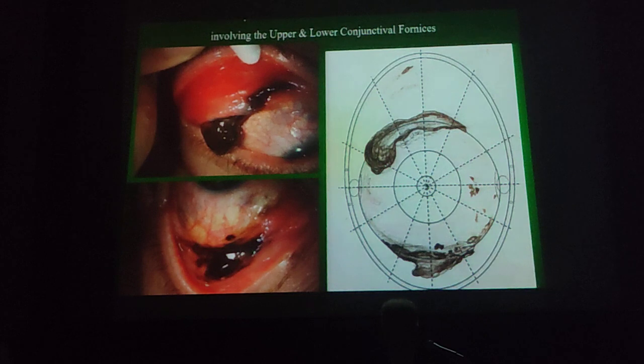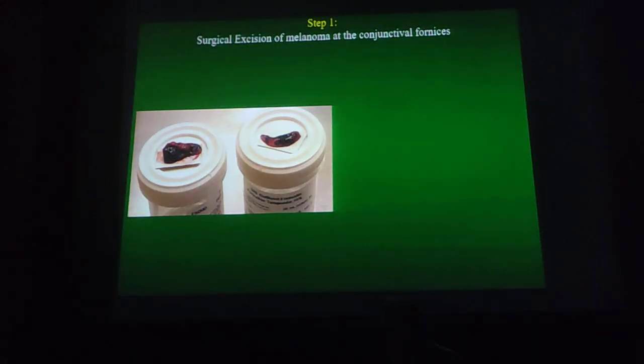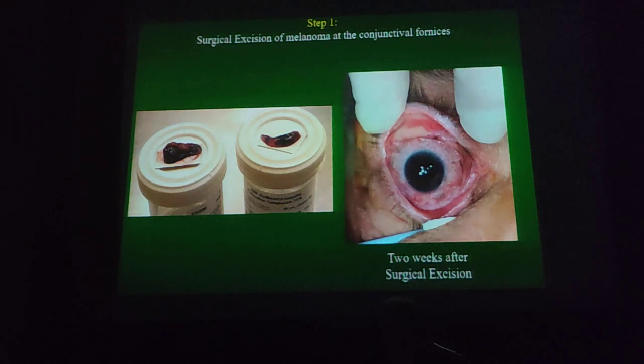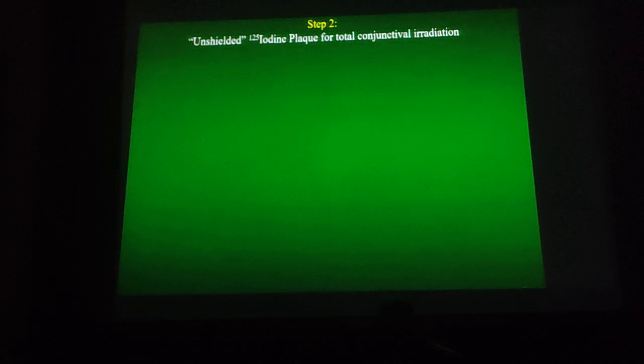This is a more complex case. A patient presented with extensive ocular surface melanoma involving the upper and lower conjunctival fornices, as you can see, and the melanoma was virtually everywhere, palpebral and bulbar conjunctiva. So again, treatment here would be upfront exenteration. But what we did is that we went stepwise. First, we excised the bulky component at the fornices. And that's how the eye looked, just scattered melanoma cells everywhere. And then we decided to use an unshielded plaque, a plaque without a gold shield, so it hits both ways.